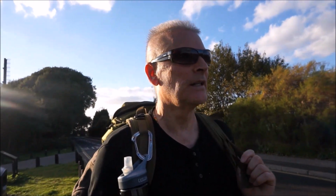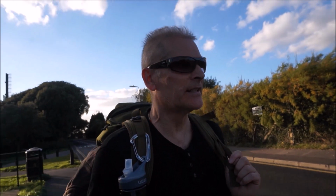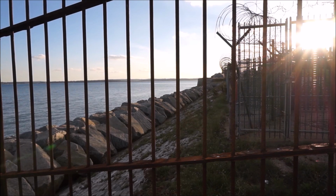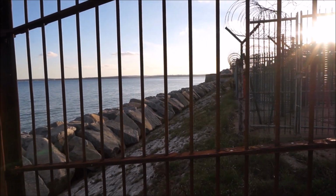Right, so I've got about a mile or so on a road now, and it's getting late. But I want to get to Gosport ferry tonight, and then tomorrow over the ferry into Portsmouth. Right, so this is the other side of the old top secret place.